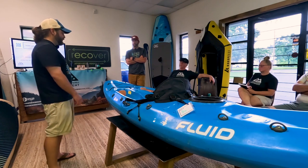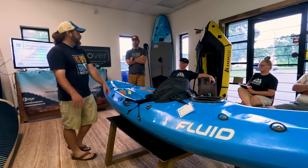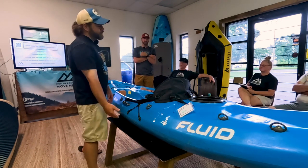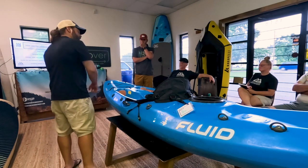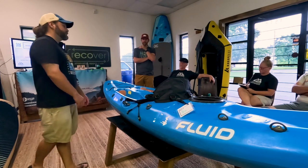How far is the launch from my vehicle? And should I get a set of wheels to put underneath it? Because that's the good thing about these top-end storage spots: you can roll the boat down to the launch and then pop your wheels back on the back of it and then paddle throughout the day. Work smart, not hard.